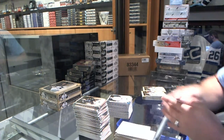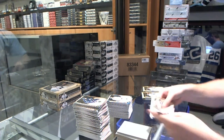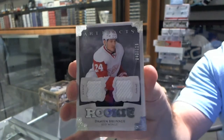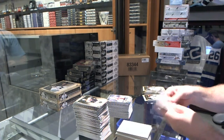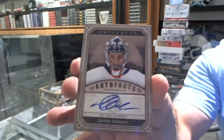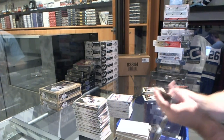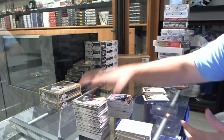Dallas Stars, Kari Lehtinen, goalie insert to /999. We've got a rookie dual jersey for the Red Wings, number /125 of Damian Bruner. We've got an auto fax for the New York Islanders, Evgeny Nabokov. We've got a red rookie number /299 for the Sharks of Nick Petrecki.